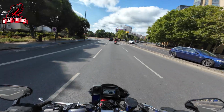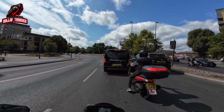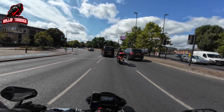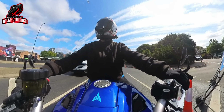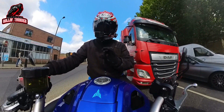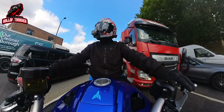I just wish that the clutch feel, or the clutch action, was a little bit sharper. But again, like I said, that could be down to the mode I'm in. I am blown away by how nice this bike actually is. And like I said, ladies and gentlemen, this bike is very naughty, but I like it. I like it a lot. I really do.